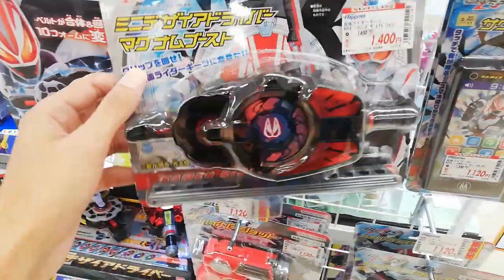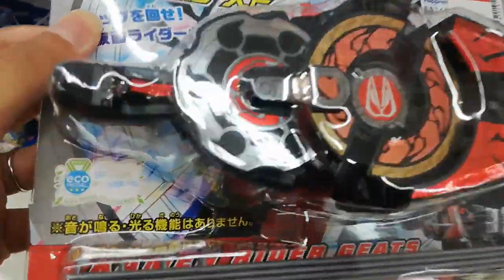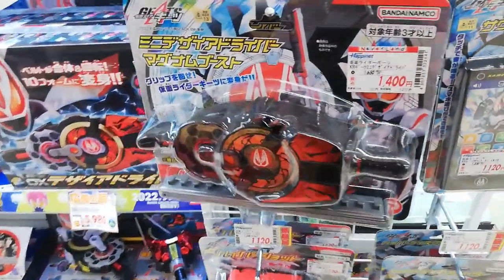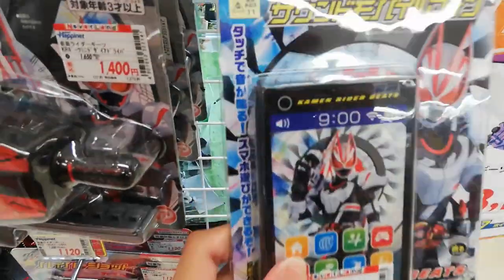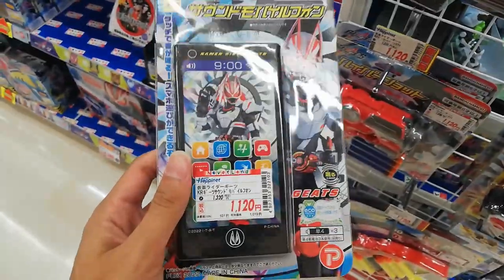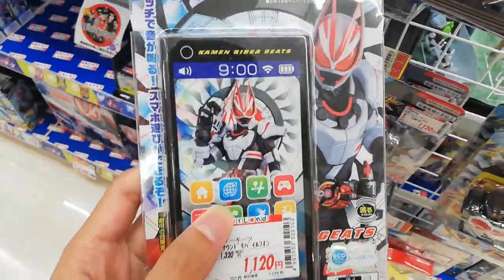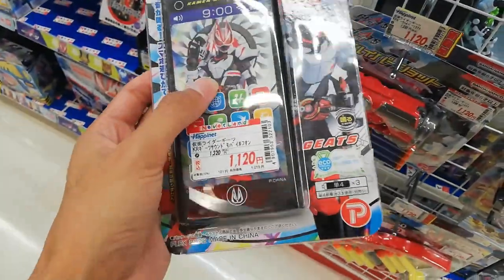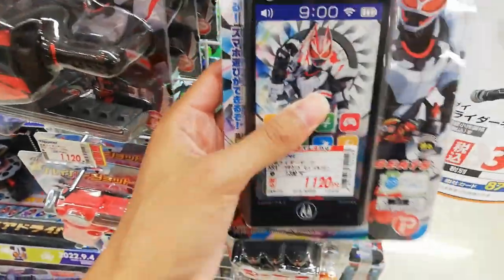Woo! Oh, we got some little toys. Look at that. We got another little raised buckle that looks like it's just stickers on there. That's cool. That's nice. 1400 yen, you know? So if you can't afford the actual one, there you go. We got a smartphone. Yo, hey, yo. Let's go. Nice. That's pretty cool. Is it just a plastic thing? Like, you can't do anything with it because it's just a sticker on there. I mean, I guess. I don't know.